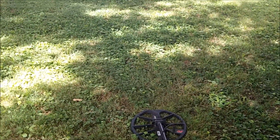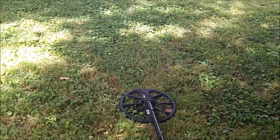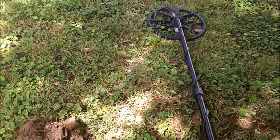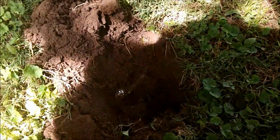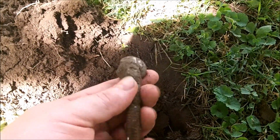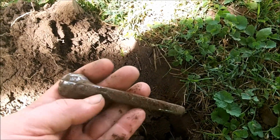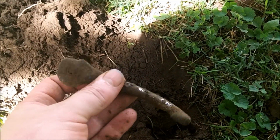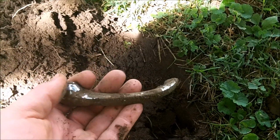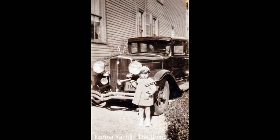Well, I found some nice shade because it's like 91 degrees, and it's only 11 in the morning right now. But I got a 25, 28 signal, dug down, and check it out. It's an inside door handle. Now this is going to be off a 30s automobile, chrome plated. Very cool. Another good indicator of some old stuff in this area. So very happy to see that.